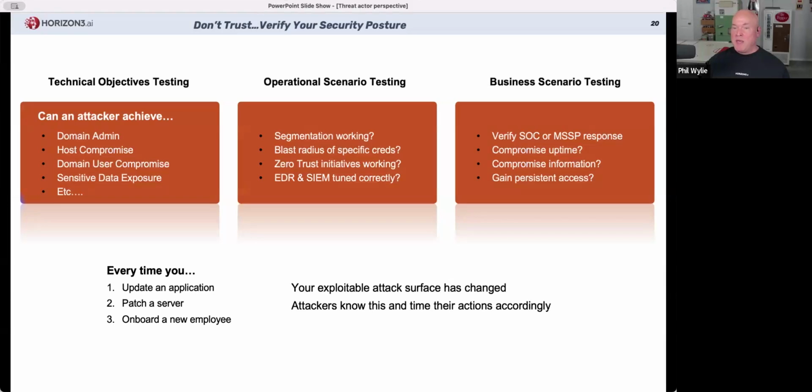So every time you update an application, patch a server, onboard an employee, your exploitable attack surface has changed. Attackers know this and time their actions accordingly. One of the things in Horizon3 that we got from a customer is you have Patch Tuesday, and everyone should have Pen Test Wednesday. Because when you're patching, you want to make sure you're patching.